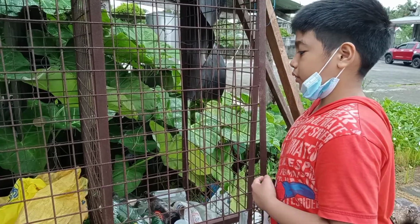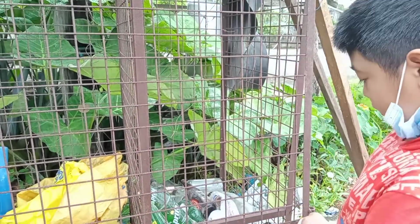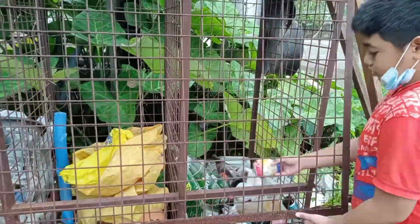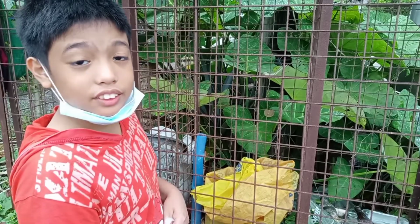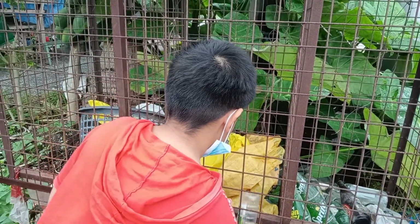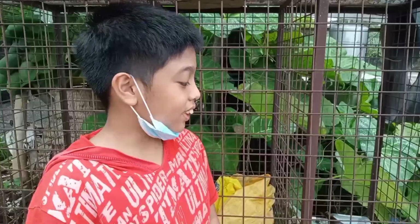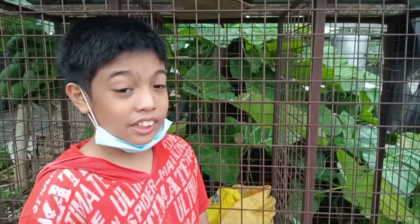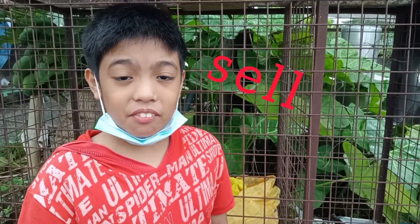So here I'll put the breakable bottles. Then I'll put the plastic bottles here. There, we're done. And we can recycle it or sell it sa mga mangangalakal.